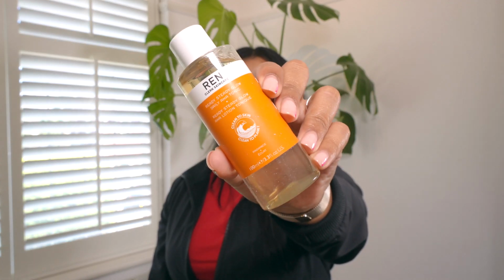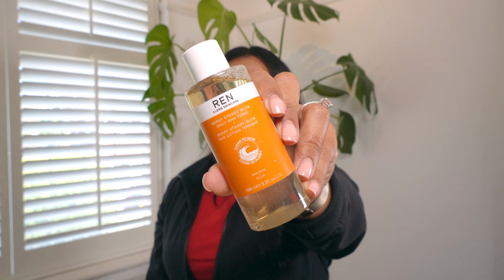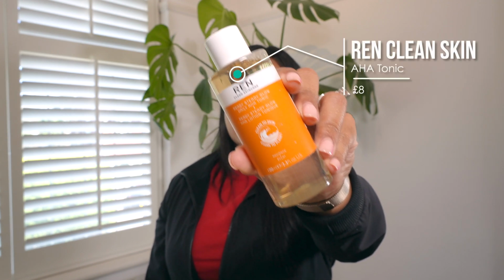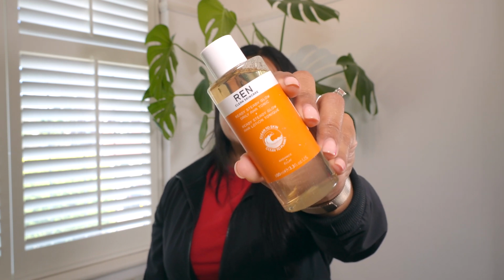The next product is something that I have seen in many beauty boxes, and it is the Ren Clear Skincare, and this is the Ready Steady Glow Daily AHA Tonic, and it is 100 milliliters, so it is a great travel size product, and for 100 milliliters, this would retail for about £8. So I think for a travel, or for when you're going away, or if you just want to throw into your gym bag or something, I think this is a great toner that's just going to be able to refresh your skin, give you that glowy, healthy look because it has AHA in it, and then you're able to just travel with it because it's in a nice small container.